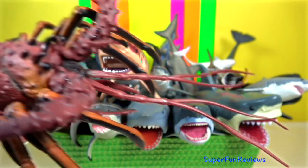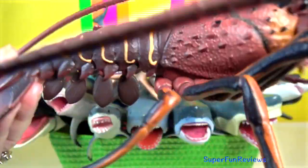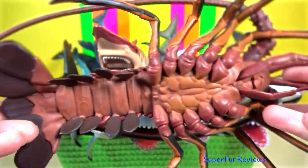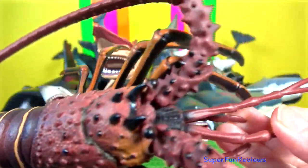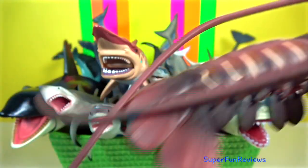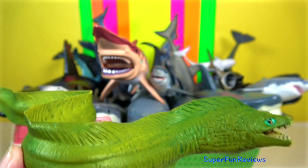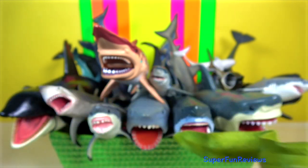Spiny lobster. They have a slightly compressed carapace, lacking any lateral ridges. They live in rock crevices and coral reefs, only occasionally venturing out at night to seek food. Moray eel. They rely mostly on their highly developed sense of smell, lying in wait to ambush prey.